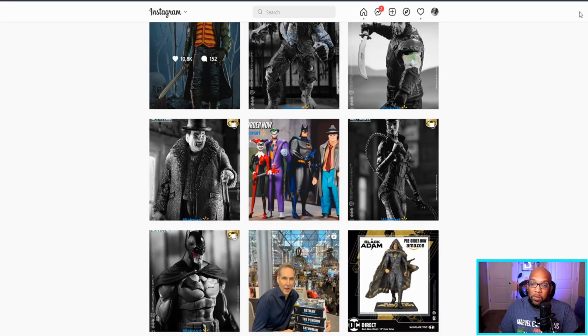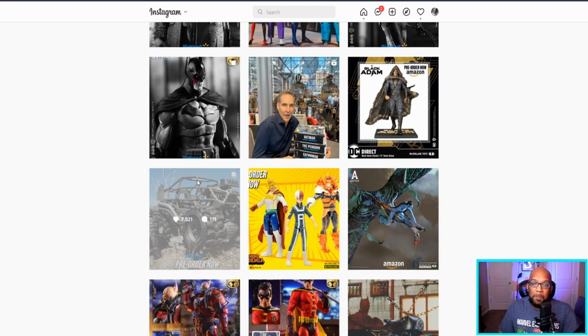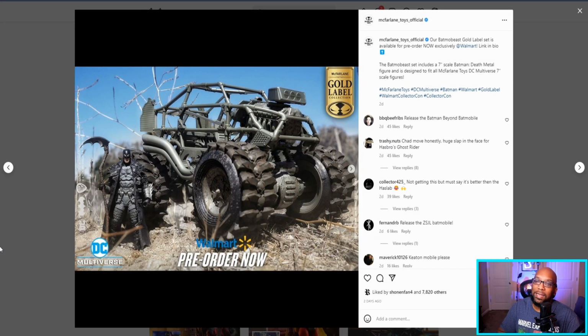Speaking of really cool looking vehicles, here's another announcement from McFarlane Toys. Boom. This is the gold label Batmobeast. You can get it from Walmart for $50, and it comes with this Dark Knight's Metal Batman. All right, now I'm not going to get this because I already have 2 of these Batman, so it'll be the 3rd one. But this is the Batmobeast, and it looks just like the other one, except it's like they took the blue plastic off of it, so it looks more like an off-road vehicle. I kind of like this better as opposed to the monster truck look.